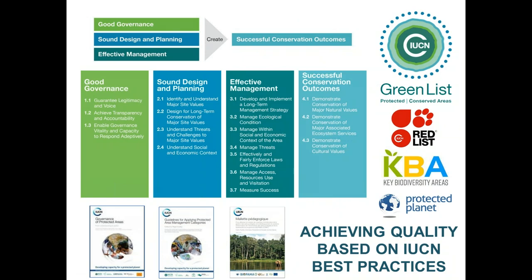So what is the standard itself? The standard, as I mentioned, is four components, and it's a total of 17 criteria divided into these four components. So you can think of these criteria as conditions that sites that commit to the Green List will have to meet. And sites have to meet all 17 criteria, so you can't have a site that's doing well just on good governance or just on conservation outcomes, but the requirement is that sites are able to provide evidence that will indicate that they're meeting all 17 of these criteria.